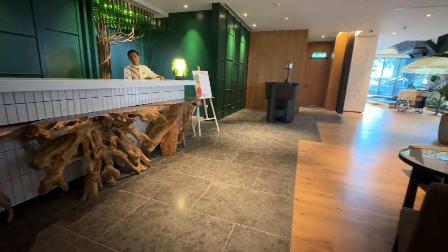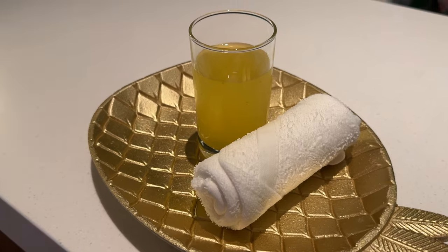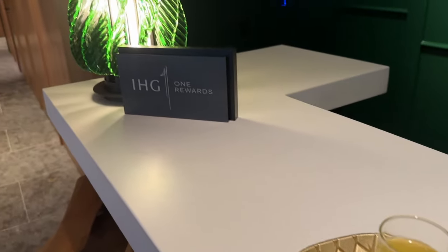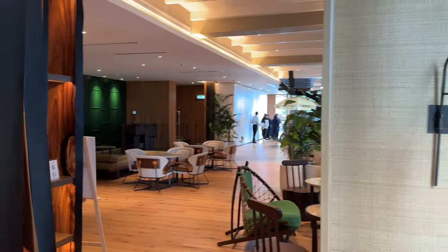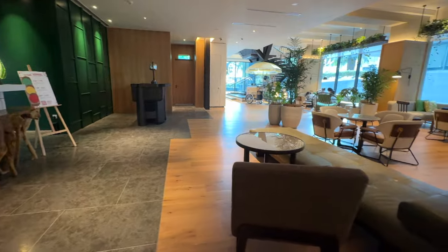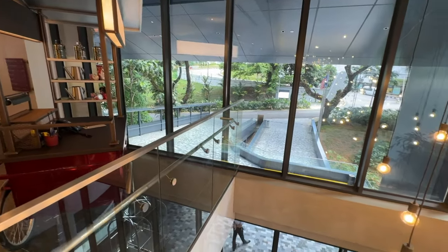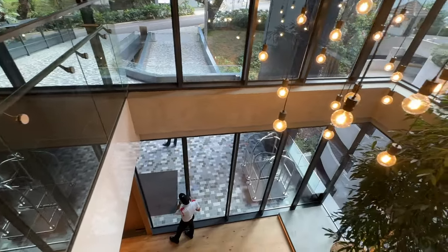Check-in is fast and there's a welcome drink served upon processing my check-in. I just can't wait to see more of this interesting design as I move into my room. I'm staying one night in a standard king room by redeeming IHG points for a free night stay. By the way, this hotel is under IHG Group. If you want to know how many points I've used, you may check the description below.